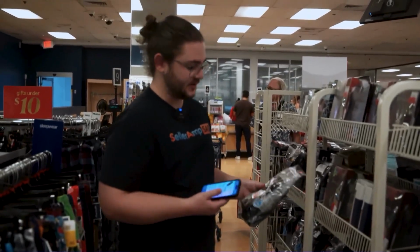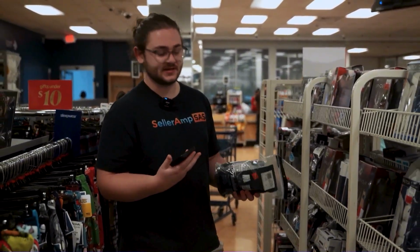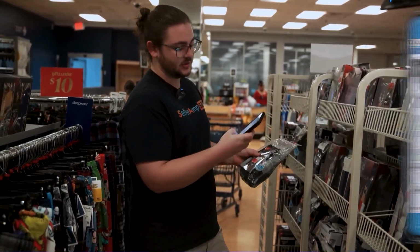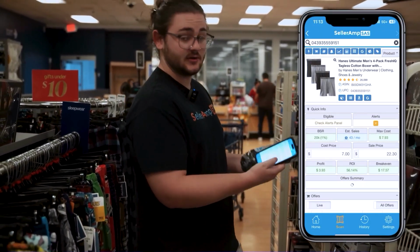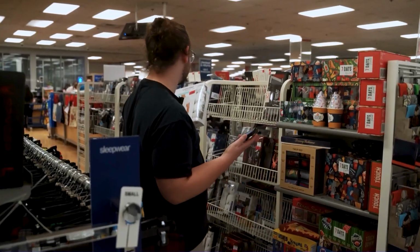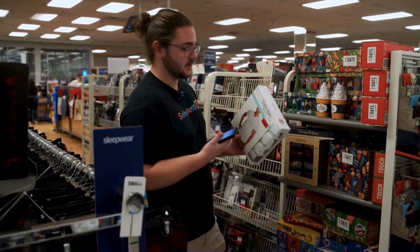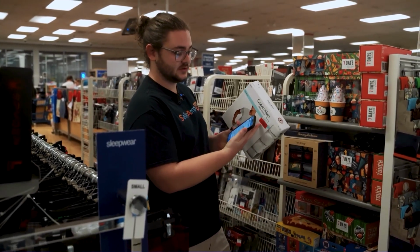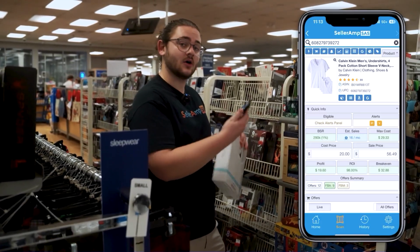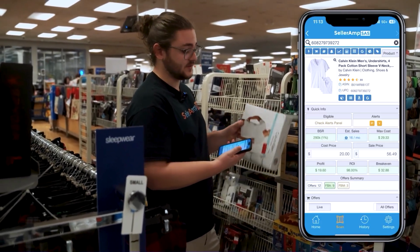So here's another quick one here. Always check for the super basics, right? So like pretty boring color, like underwear, that kind of thing here. Sell them for $7. Plug that into SellerAmp. These are selling for $22.30. So we make $4 profit every time they sell. Just like literally right down the aisle from those boxers we found, here's a pack of t-shirts. They want $20 for it. It does break our slow selling rule, but it's one of those high ROI. So we make $20 when we spend $20.